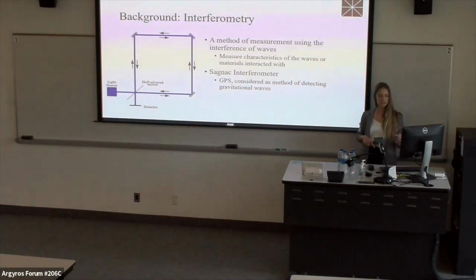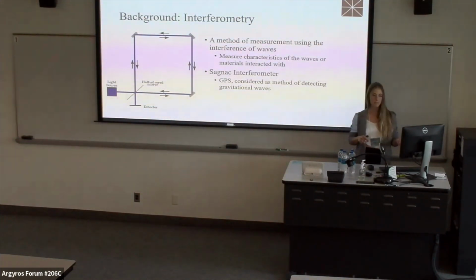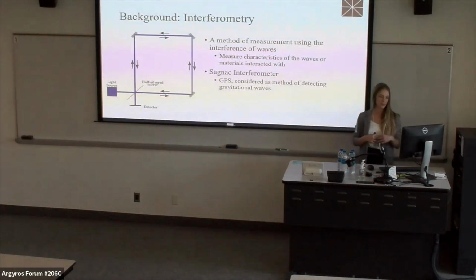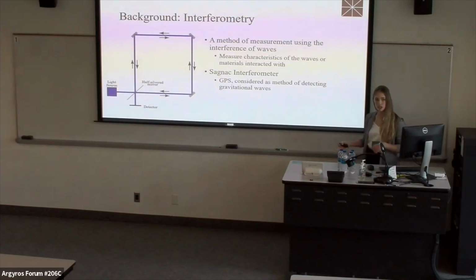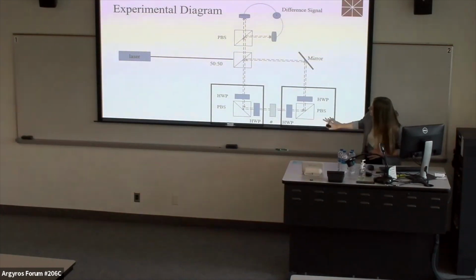And so we can measure the characteristics of the waves or materials that it interacts with by having these two different directions and the light interfering with each other in the two different directions. So there's a clockwise path and a counterclockwise path, and those two directions interfere. And so this is used in things like GPS, and it's been considered for a method of detecting gravitational waves, lots of applications. Oh, it is not showing up here. Or here it is, yeah, okay.